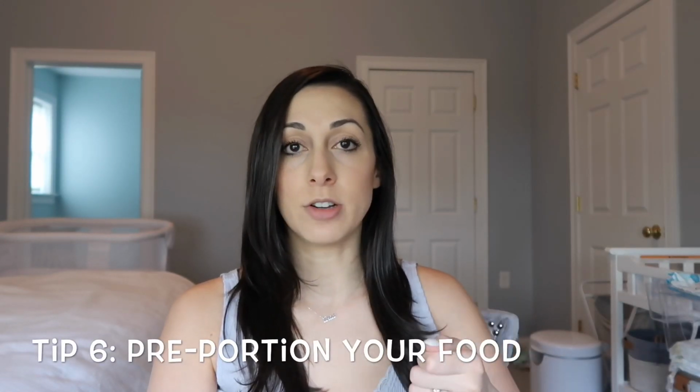Tip number 6, which I actually already said when I was talking about the diet plan, is pre-measure your foods. So get a measuring cup. At first, you're going to need to use that. As time goes on, you're going to be able to eye things a little better, or you'll already know, oh, when I have this snack, it counts as this much. You're not going to need to read all the labels so carefully.